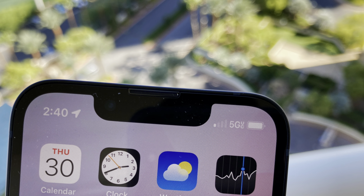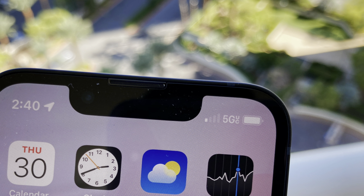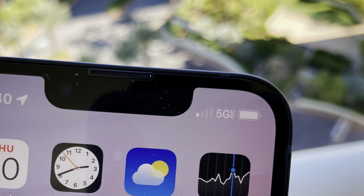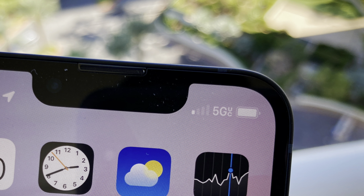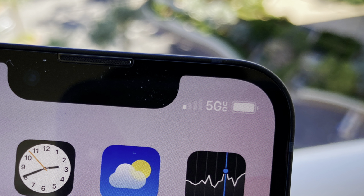The new built-in 5G modem worked well, establishing about 500 megabytes per second download speeds and 90 megabyte per second upload speeds in Los Angeles. The phone also takes advantage of T-Mobile's new 5G Ultra Capacity network, which supports mid-band and millimeter wave bands.